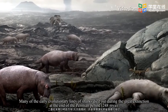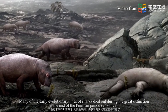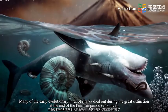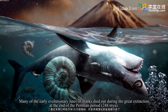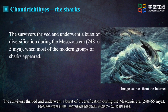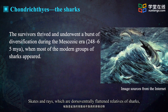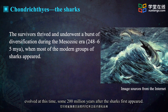Many of the early evolutionary lines of sharks died out during the Great Extinction at the end of the Permian period. The survivors thrived and underwent a burst of diversification during the Mesozoic era, when most of the modern groups of sharks appeared. Skates and rays, which are dorsoventrally flattened relatives of sharks, evolved at this time, some 200 million years after the sharks first appeared.